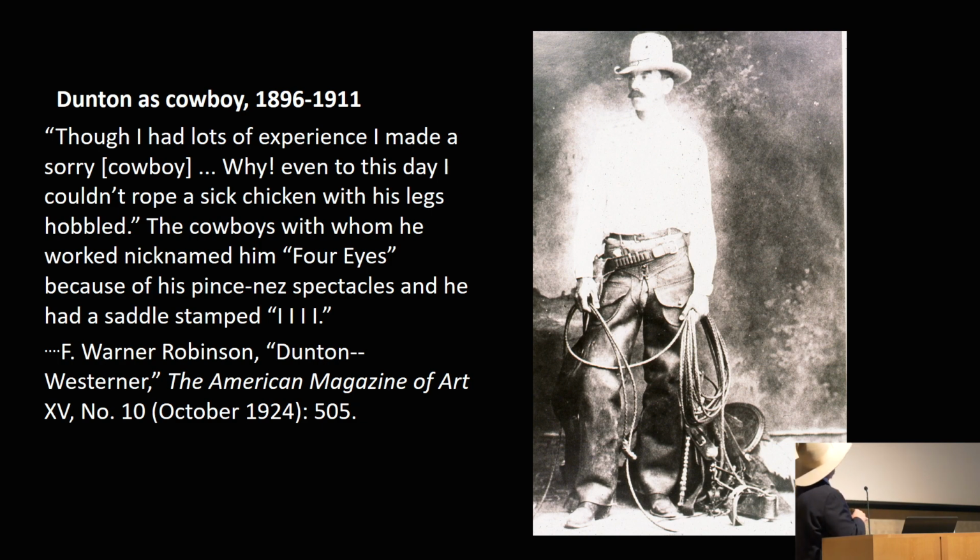But in any case, Buck made his way out west because he'd heard about being a cowboy. And he wanted to be a cowboy, but he learned pretty quickly that he was a terrible cowboy. Couldn't rope a sick chicken with his legs hobbled, or a dill pickle, depending on the quote that you can find. He was not a very good roper. He also realized that cowboys made very bad wages.